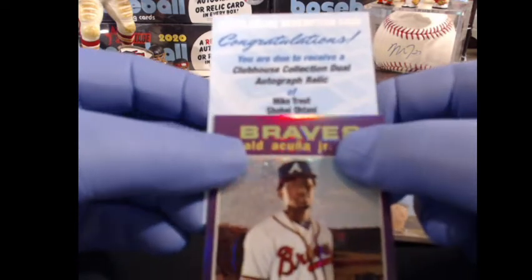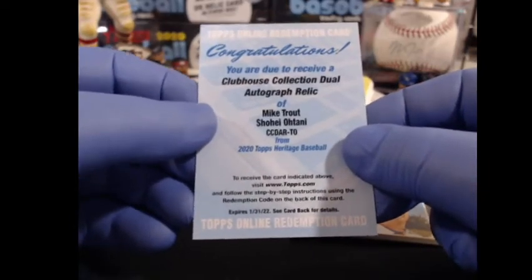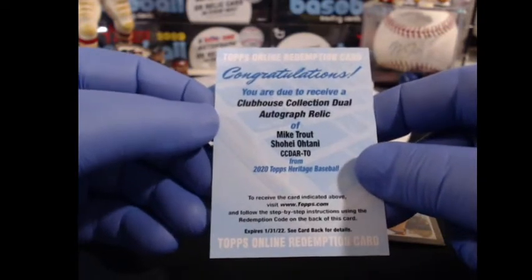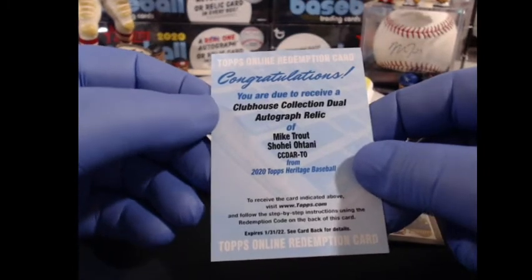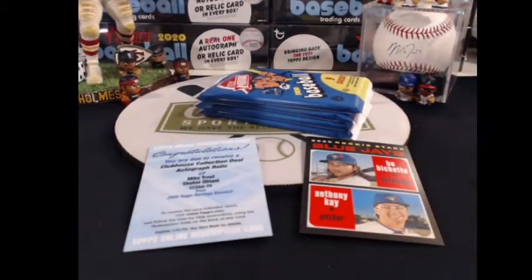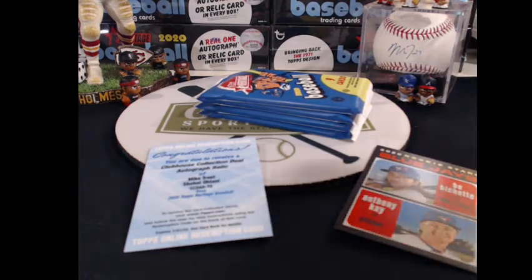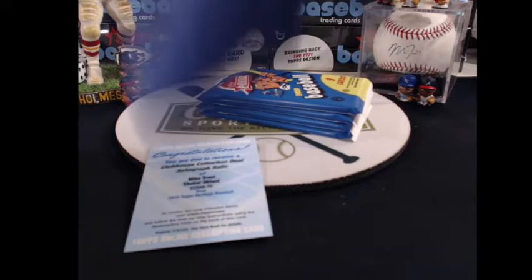Here we go, guys. Good luck. Mike Trout, Shohei Ohtani. Who has the Angels? Oh, my. Wow. Nice hit. Bloomstein Lee, wow. Trout Ohtani, dual relic auto. Woo! It's been a good box, boys. Can't complain. Those are not easy ones to pull. Congrats, congrats, congrats. It's a monster.